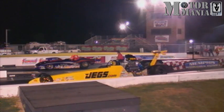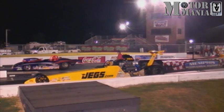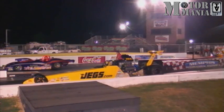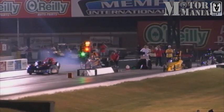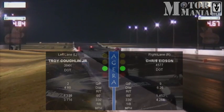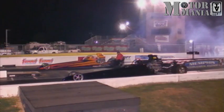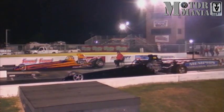Chris Eidson, last night's winner, Mineral Wells, Texas. He's got a pocket full of cash on him right now. He's looking to add to it, taking on Troy Coughlin Jr. in the Jigs Mobile. Now, Eidson's been in the left lane all night long, running out of the right lane right now. Look at the guy go. Eidson, perfect on the tree, dead on. 2,000ths package for the door car. Eidson got her done, moving on to the round of 5. He'll take on the champ next round. Not a lot of wiggle room, Jay. Yeah, I believe it was the neon orange roll cage.